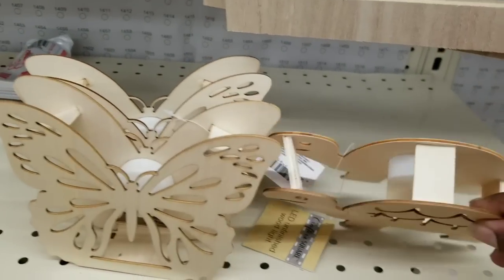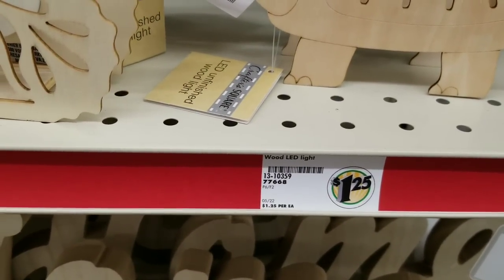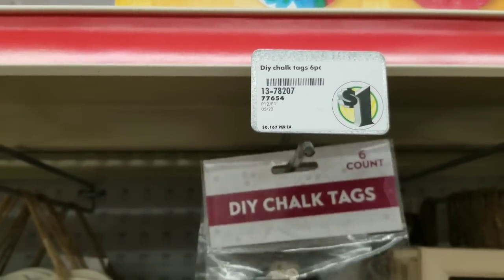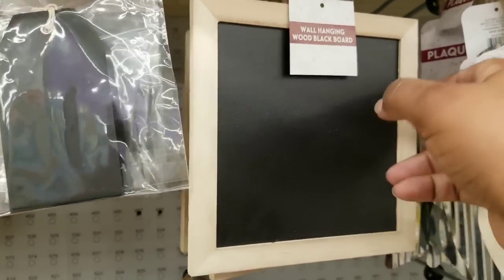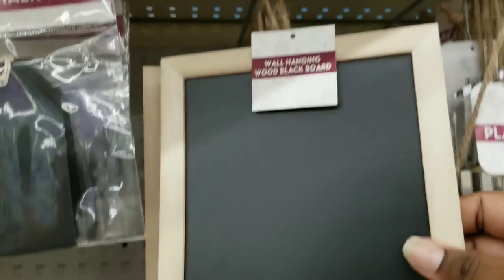Now these lighted pieces that have the 2 layers are really fun. I saw a butterfly and a turtle at my Family Dollar. They're also $1.25. And look at these chalk tags. They have these at the Dollar Tree, but look, they're only $1 at the Family Dollar in the same 6-pack. And I love this square blackboard. Great for crafting for $1, you guys.